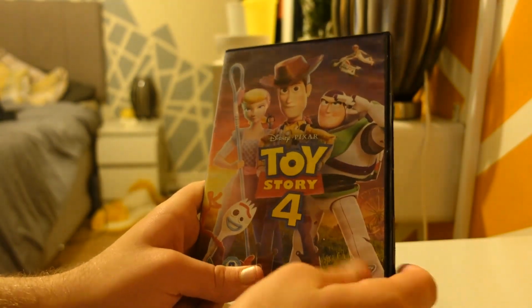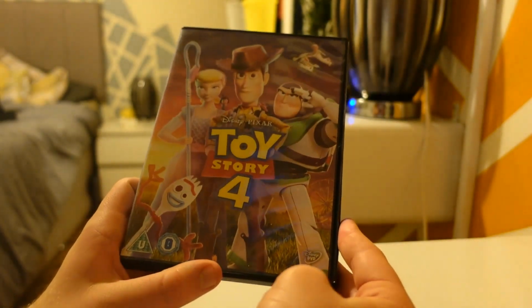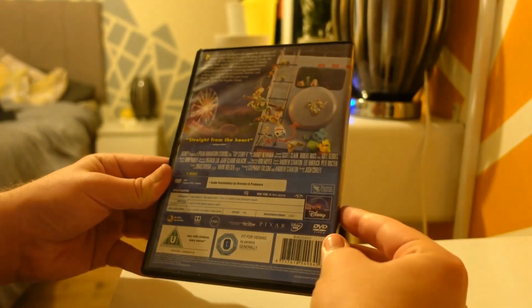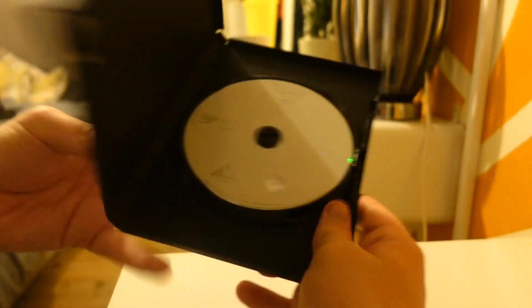Next one is Toy Story 4, which I actually thought was pretty good. Not as good as the other Toy Story films, but I still think it was pretty good. So, yeah, here's the front cover. There's the side, and there's the back. And it's U, contains very mild violence and scary scenes, which is on for 96 minutes. The disc.